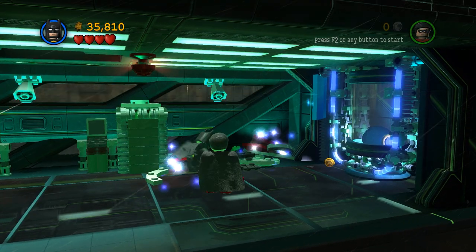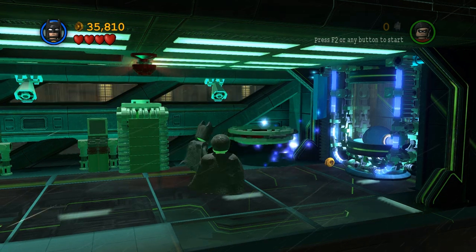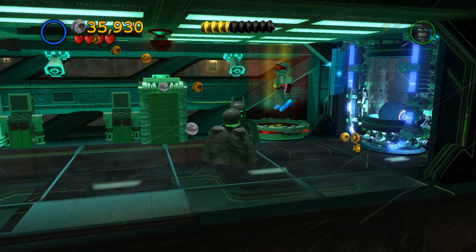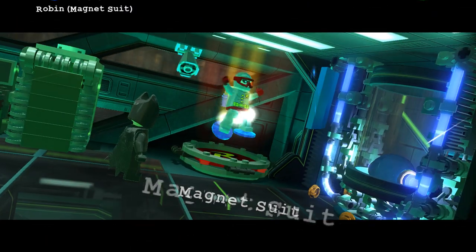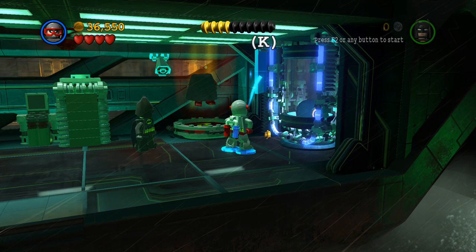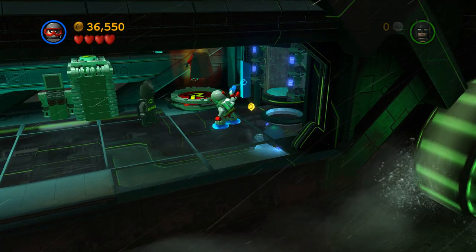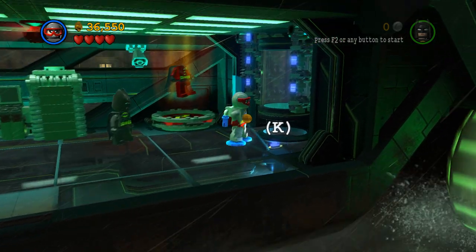Oh, we're gonna get a new suit for Robin. Or probably just the same suit. I don't know. Yeah, we're just gonna use the magnetic suit. There we go. Alright, so there should be like... Oh, there it is. That lifts that open. Okay.